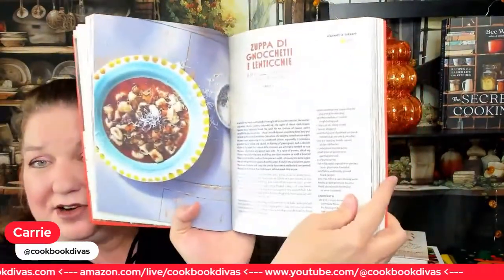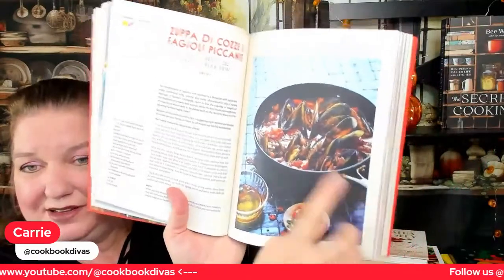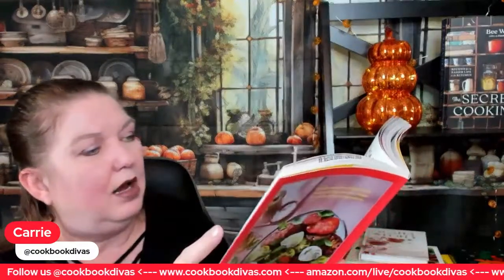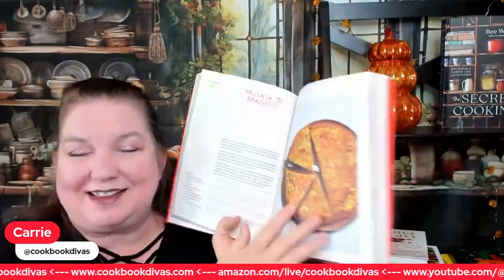Lentil and semolina gnocchi soup. I love how many of these recipes are vegetarian. This one is not. It's spicy mussel and bean stew. That's gorgeous, though. Barley risotto with pea pesto and prawns. Egg drop soup, minestrone. Wow. What? I have never seen something like this. Are you kidding me?